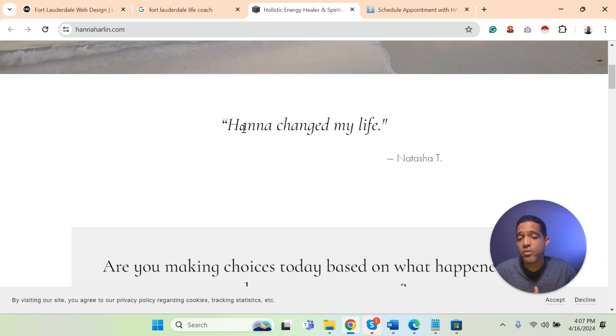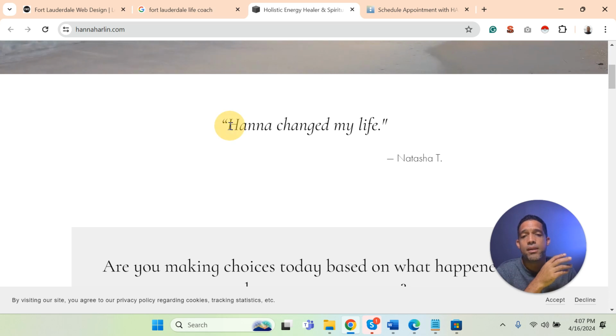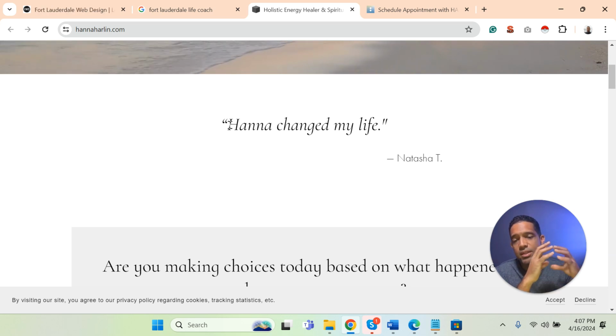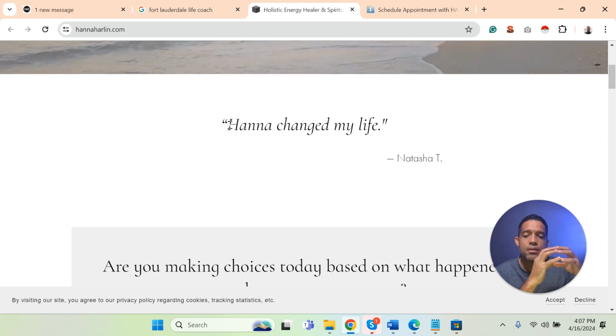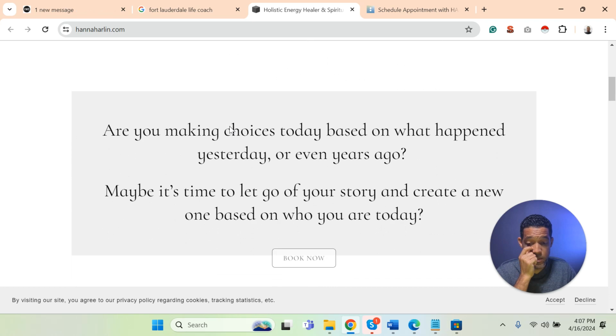And then also you're going to have those people that are skeptical about everything. If they don't see a business name, they don't see an image, they're just going to say, oh, they probably just made that up, and then leave the website. So just keep those little details in mind when it comes to your website, because all the little details combined definitely make a huge difference. And so let's keep going now.